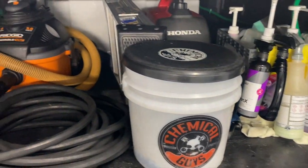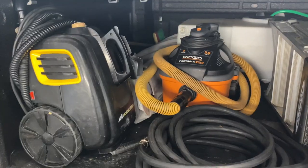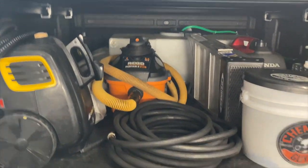Again, I have nothing glamorous, nothing fancy, no fancy cocks, hose reels, or anything like that. I truly believe in a simple lean setup. It's very efficient and very profitable too.